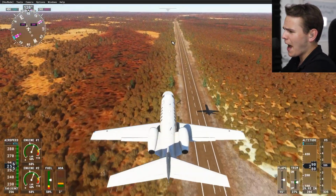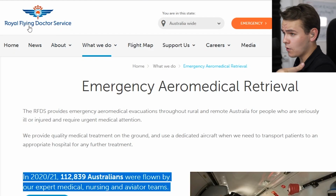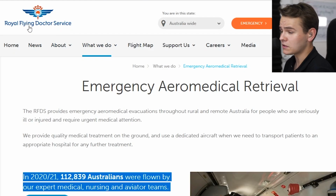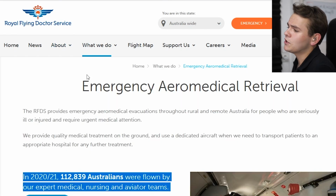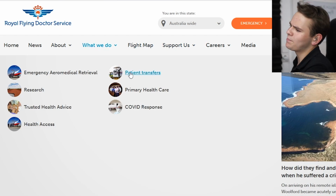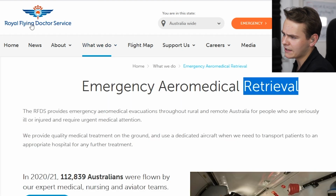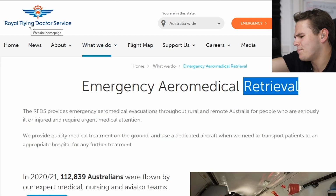Let me talk a little bit about the reason this is actually here. And the reason is the Royal Flying Doctor Service, in short, the RFDS. And basically what they're doing is emergency aeromedical retrieval and stuff, right? They're doing patient transfers and research and stuff like that. Basically, they're a flying doctor service. What do you expect? They fly patients around, whatever.